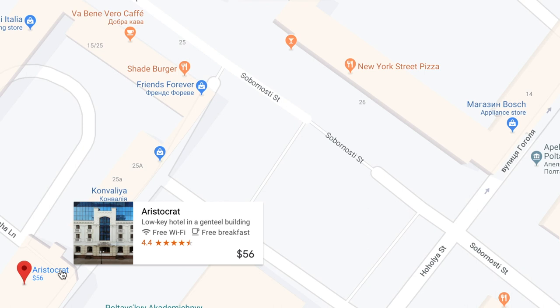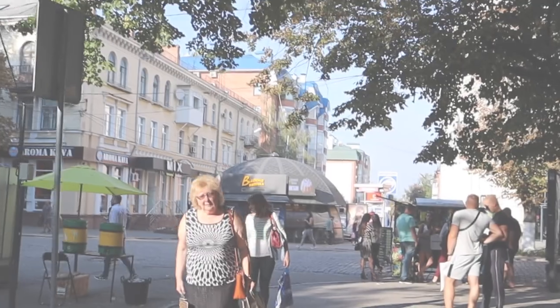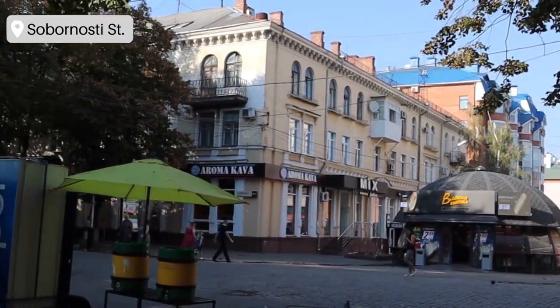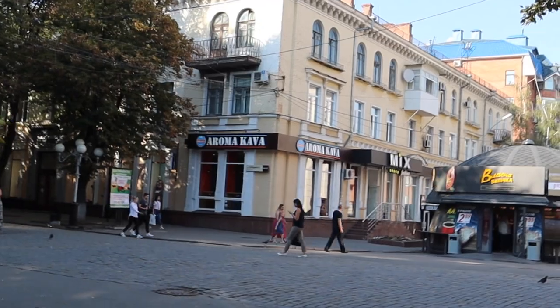A cool thing about this hotel is that it's located basically in downtown Poltava, which means everything that we need is nearby. This street right here is called Sabona Street. It has all kinds of restaurants, it also has all kinds of shops, and it also has a mall.